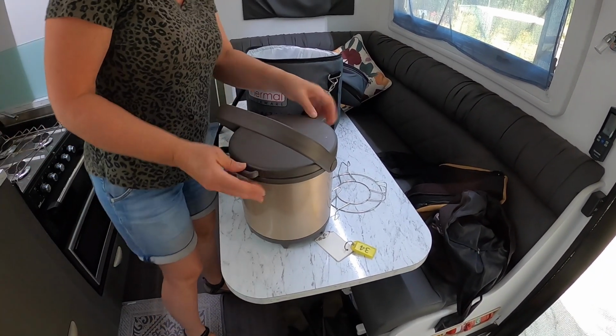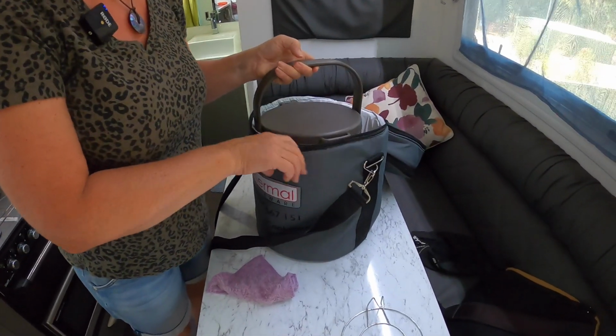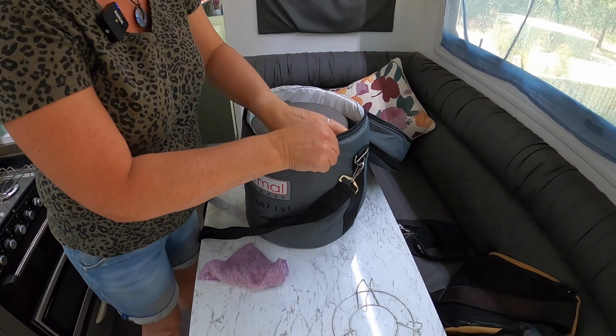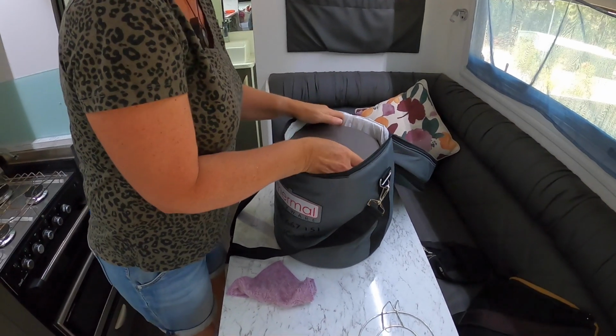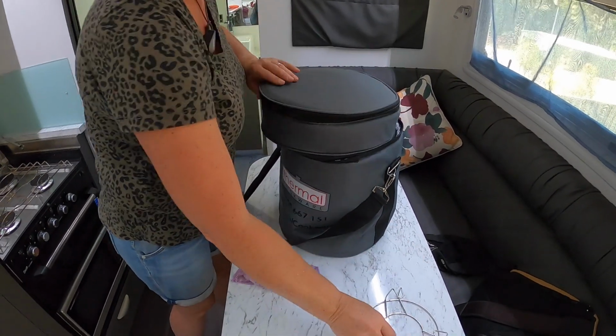Okay, and then you put it in its sleeping bag. Make sure that's pushed down like that, and you zip up the lid. Actually, let's put that on top.